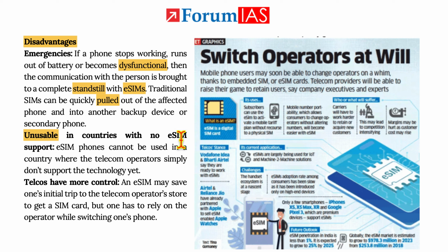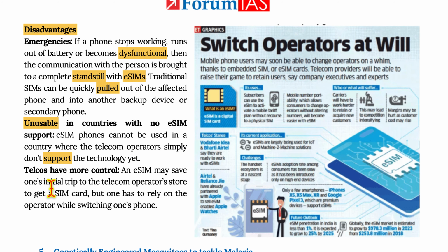Unusable in countries with no eSIM support. Now, eSIM phones cannot be used in a country where the telecom operator simply doesn't support the technology yet. Telcos have more control. An eSIM may save one's initial trip to the telecom operator's store to get a SIM card, but one has to rely on the operator while switching one's phone.